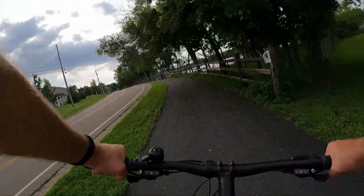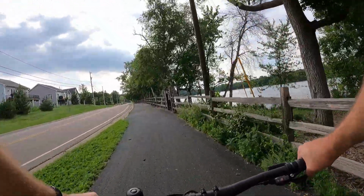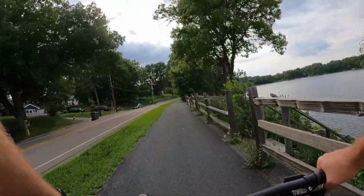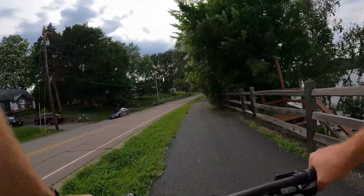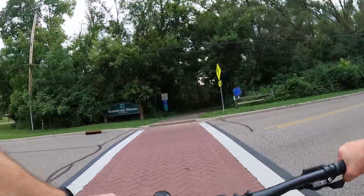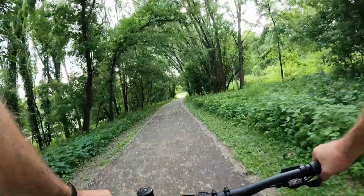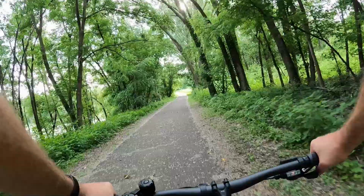So here I went right or west, and this is going along South McCarran's Boulevard. And at the west edge of the lake, you go left, and this enters the Reservoir Woods Park. And this is definitely the most challenging part as far as hills go. There's some very steep hills within this park.